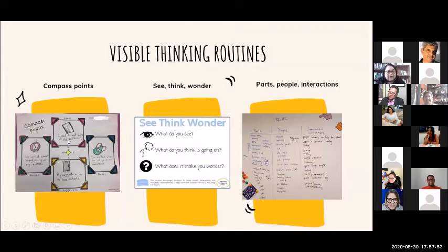In the north, you have the needs. In the south, you have suggestions. In the west, you have worries. And on the east, you have what excites students. And this can be about anything. There are tiny examples over here. Like, I need to improve my vocabulary, or I'm excited that we're going on a field trip. My suggestion is to have lockers, or I'm worried about breaking up with my friends. So those are authentic demonstrations of student thinking.